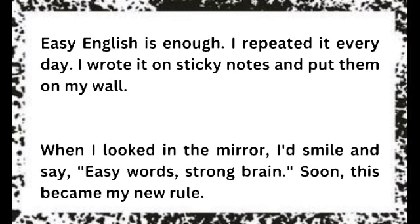Easy English is enough. I repeated it every day. I wrote it on sticky notes and put them on my wall. When I looked in the mirror, I'd smile and say, easy words, strong brain. Soon, this became my new rule.